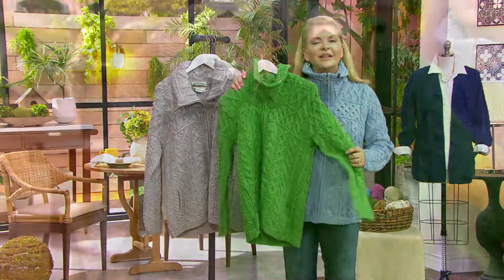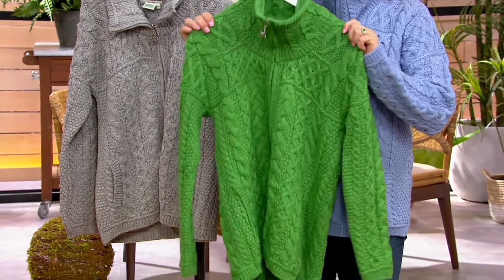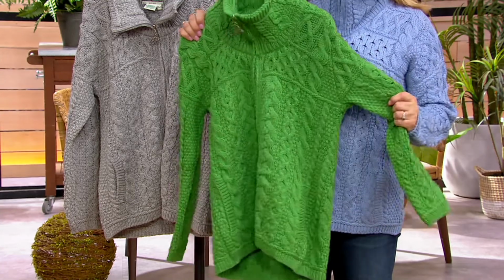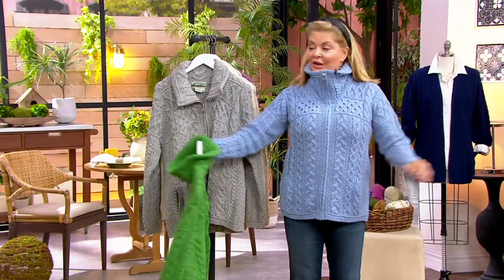Take a look at these, because this really is an opportunity that we don't get to do all that often. And you're getting something that when someone says, oh my gosh, that's a beautiful sweater or jacket, you'll get to say, made in Ireland, and it's soft, and it's merino wool. Think about the green, but not too long, because the green is going very quickly. The light blue, very, very quickly.